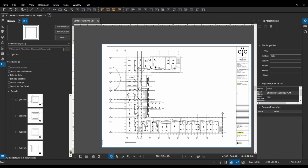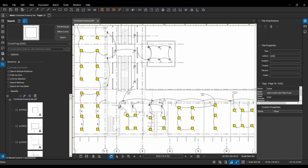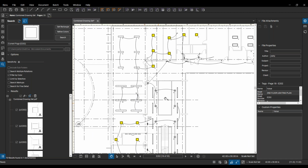Or maybe what I want to do is use some of these search actions. So at the top here, we've got options. I'm just going to select all of my search results with this toggle at the top. And then I'm just going to highlight them. I can highlight all my selected options here, and it highlights all of those results on the page. So a very quick way to get these to jump out and be more visible on the page.